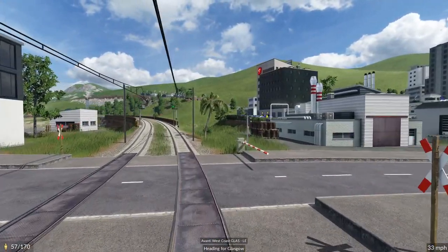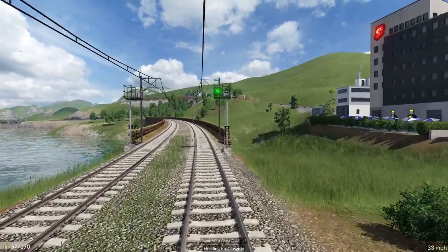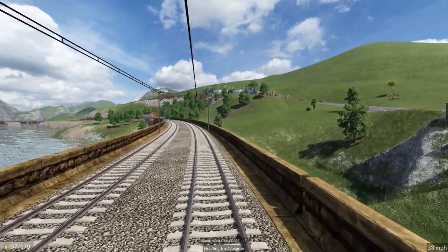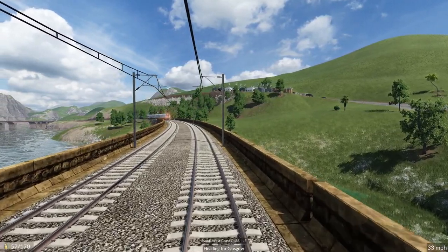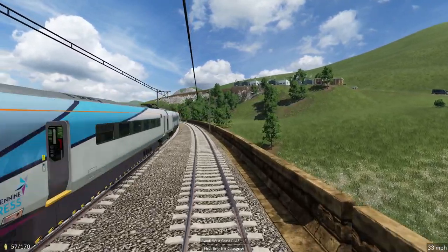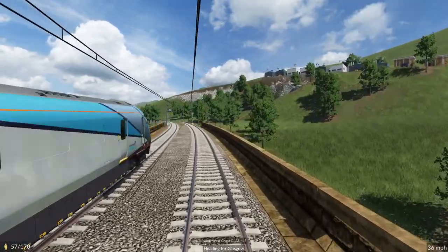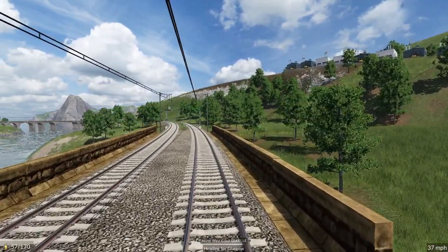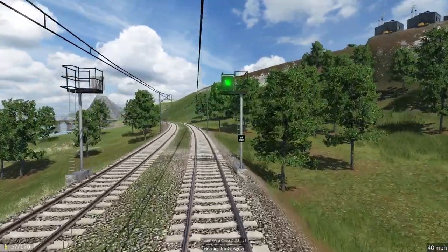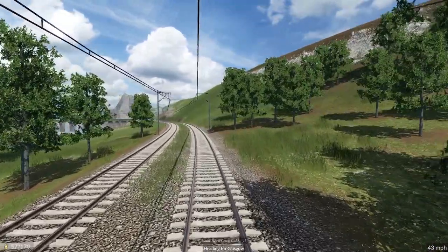The barriers go down, the vehicles are halted, over the bridge we go. Other Class 800, Trans-Pennine livery, cruises past on the left hand side. Nice. I do like the Class 800s, they are very sleek looking trains. Now it should be a clear shot for us, unless we get hindered, sort of heading for Glasgow Central.